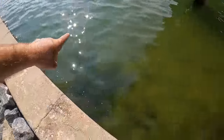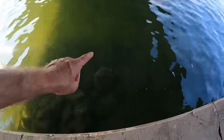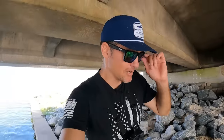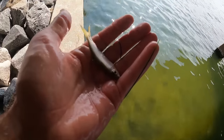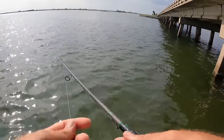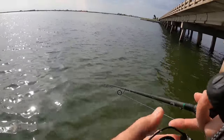So I'm super excited to see what we're gonna catch. I've caught huge drum here before, which is one reason I wanted to come, just because you've got a chance to sight fish these big drum. I'm not seeing any right now, so we're gonna take our little greenbacks right here, toss those out. I'm gonna throw some chum out right here and just see if we can get these.